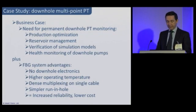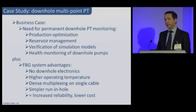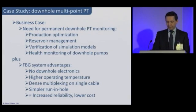Add to that the system advantages of using FBGs. You've got no downhole electronics, which gives you a higher operating temperature. You've got the capability of dense multiplexing on a single cable, which means it's easier to run multiple gauges in hole. That adds to an increase in reliability and a reduction of cost.